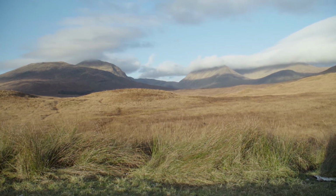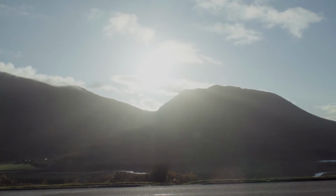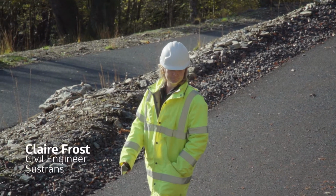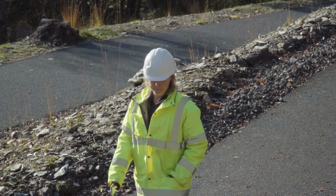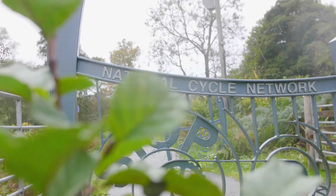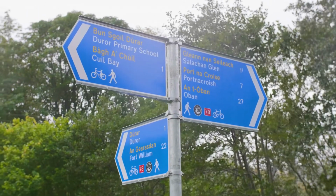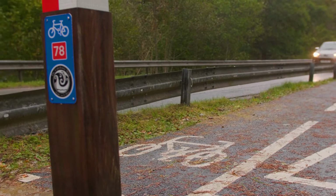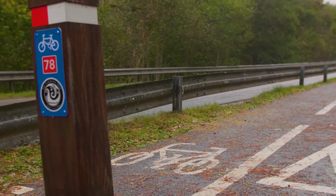This project is for the people, so it's for the locals and it's for the people of Scotland, for people that want to visit Scotland. This project is filling in a missing link on the Caledonia Way, which is a cycle route which goes from Campbelltown all the way to Inverness. Previously, users have had to go onto the trunk road. It's a very scary part of the trunk road because there's turns, the cars are going at 60 miles an hour. It's not that safe.